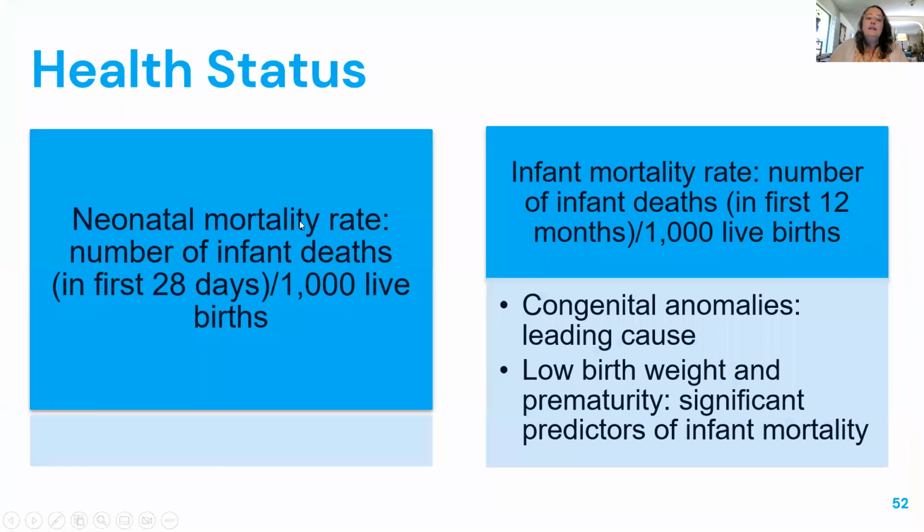And then our neonatal mortality rate is our number of infant deaths in the first 28 days of life. And we see congenital anomalies sometimes as the leading cause. And then low birth weight and prematurity, which is a significant predictor of infant mortality. So those are those early preterm deliveries. And both of these statistics are not where we want them. So we have a lot of work to do in our country to help change the care that women receive.